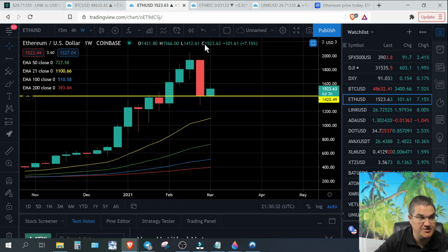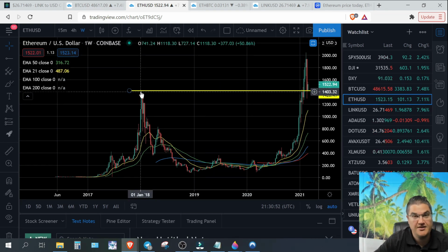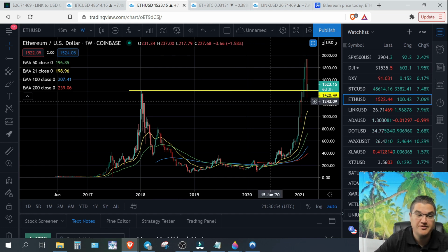See the C? Close. If you don't know what this is, it's open, high, low, close. For each of these candles, you can just hover over it. This is available to you for free on TradingView. You can just go open TradingView and open this up and experiment. Have some fun. Look where we fell, right at our previous all-time high, just like I just showed you on the quarterly.